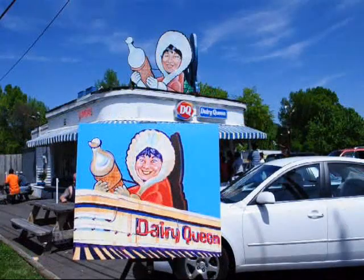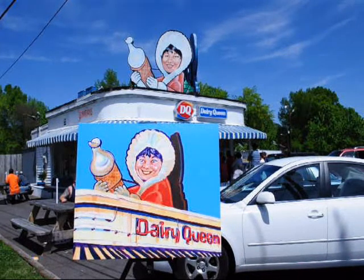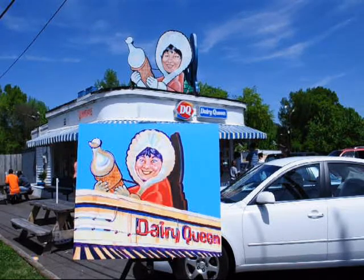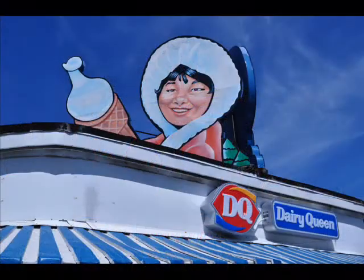Built in 1947, the Wilkinson Blvd Dairy Queen is the oldest franchise of the ice cream chain in North Carolina and the third oldest in the Southeast.